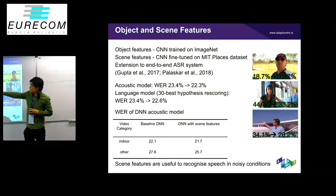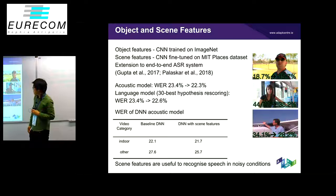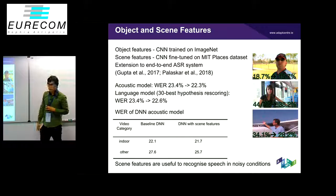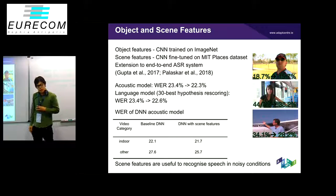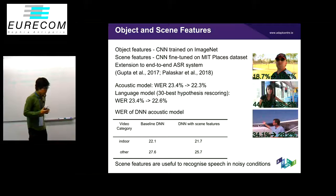They had a reasonable reduction in word error rate, both in acoustic model and language model adaptation. The interesting thing was that acoustic model adaptation was more effective when the speaker was outside the building, so in noisier conditions. For example, this woman is talking on the bus, and the word error rate reduction was nearly 6%, which is impressive. This man also talks in front of an airplane, so the reduction was roughly 6%, which is very good.